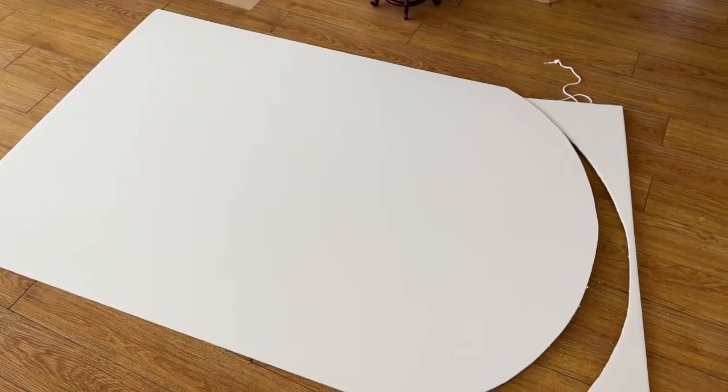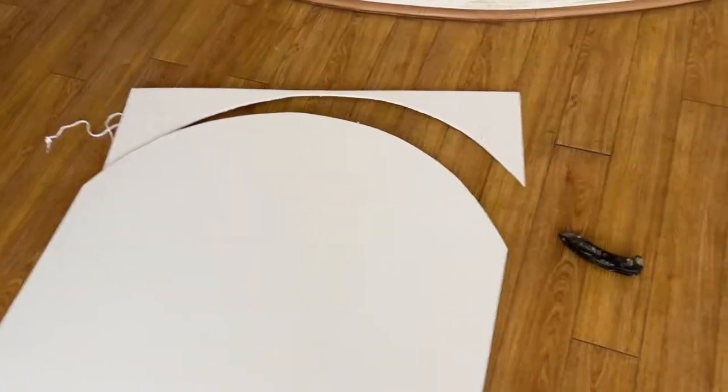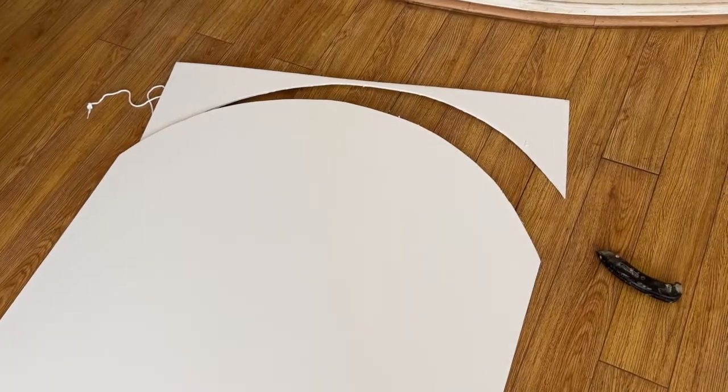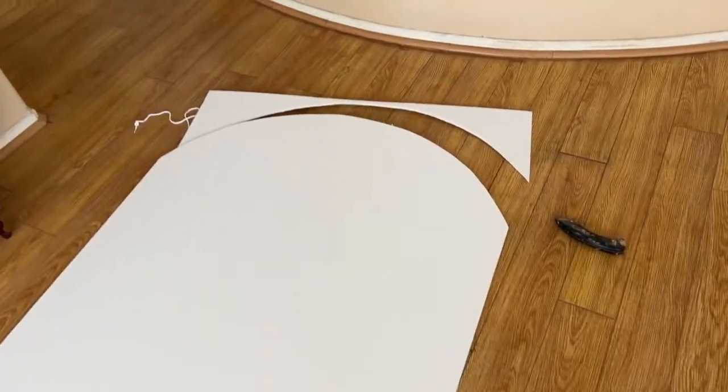Oh my goodness, you guys. I ended up cutting it. I drew it and then I took a box cutter and I just cut out the shape, and oh my gosh, it doesn't look that bad. I'm so surprised. I was so nervous to cut this thing. I mean, it's foam board, so it's not the smoothest edge, but it's a lot cleaner than I thought. So I'm just gonna clean it up and we'll see what it looks like.